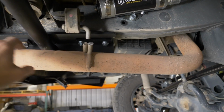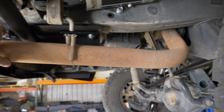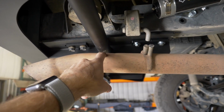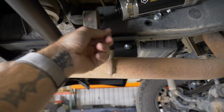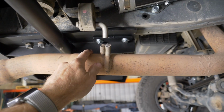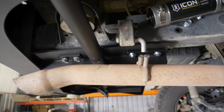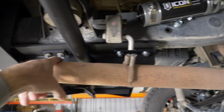You can see here with the exhaust pipe, if it was still attached, it would not clear this right here. So what they're doing is their weld guy will come over and weld an extension piece into here to extend this down a little bit so that it won't bang against this and it'll be clear of that.